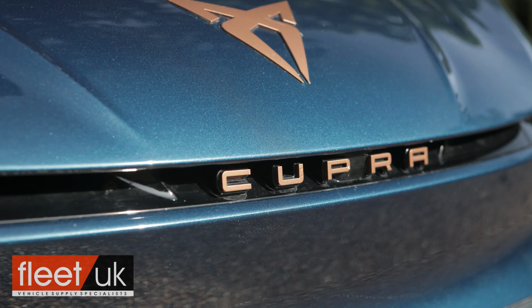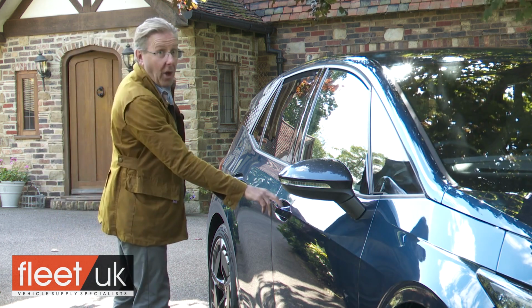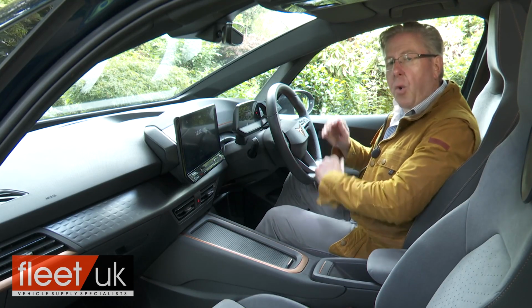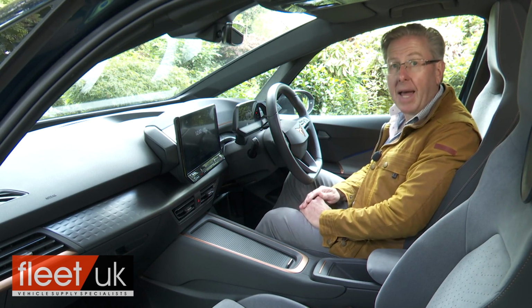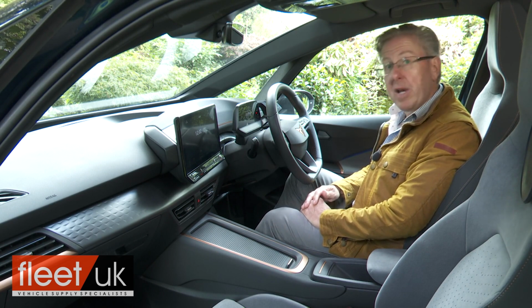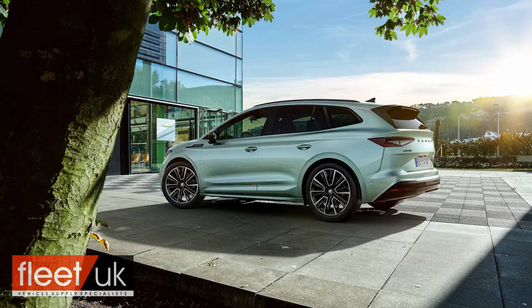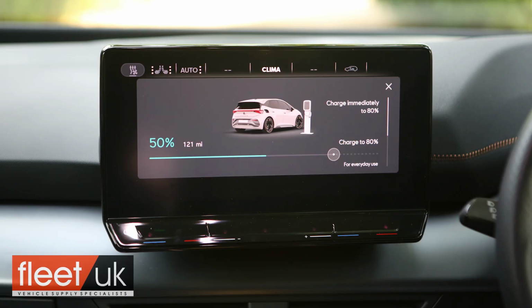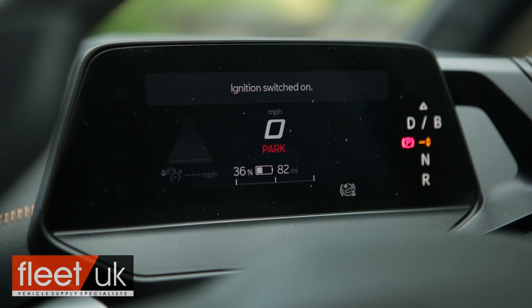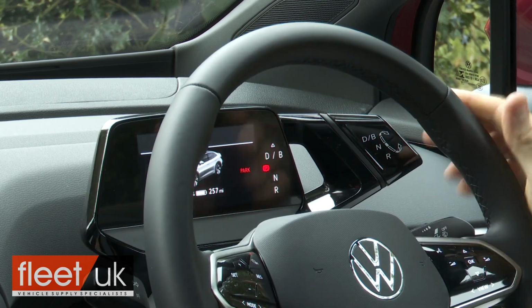But just how CUPRA has the Volkswagen Group conglomerate allowed this Spanish brand to be inside? Well, it's actually quite a different ambience from the other compact VW Group EVs available at this price point, and quite an agreeable one. What is familiar is the futuristic feel. As with an ID3 or a Skoda Enyaq, there's no need for a gear lever, an ignition slot or a handbrake. And as with those cars, there's a 12-inch centre monitor and a 5.3-inch digital cockpit instrument screen, attached to which is a gear selector, the whole binnacle moving up and down as you adjust the wheel.